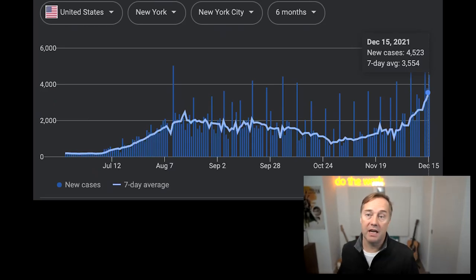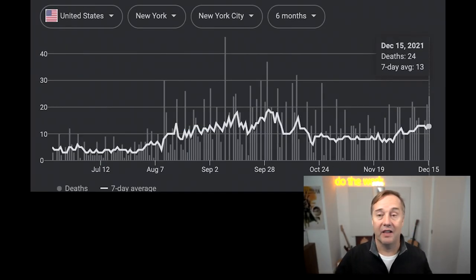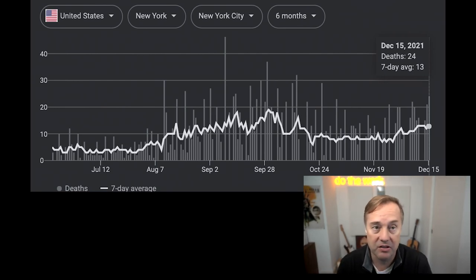So here's the chart of cases. Cases spiking, but hospitalizations and deaths are flat or going down in places where these outbreaks are occurring. The UK charts are even starker. There's a lot of anecdotal evidence. Everybody on TikTok and Instagram and Twitter, young people in New York who went to SantaCon are saying they all got it. But if you look at this chart.